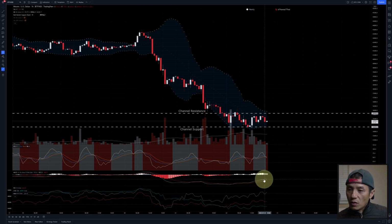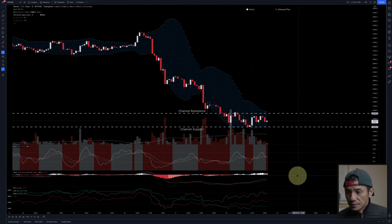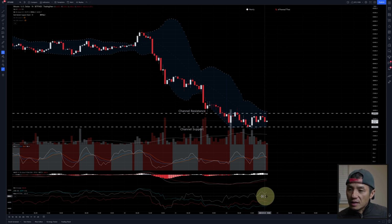But if this white MACD line levels off and then starts trending down, which is what I think it will do based on the KDJ line, I think it's going to level off and then drop down. And that's going to turn this histogram into more of a reddish color, which is bearish. Down below, we have very strange RSI, CVD, and momentum lines here.